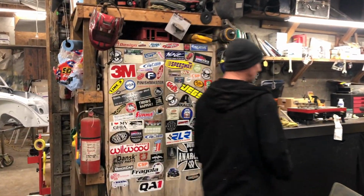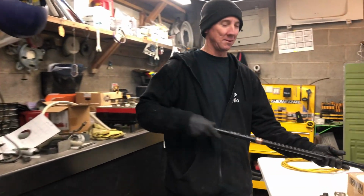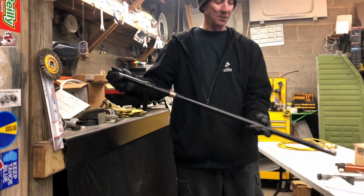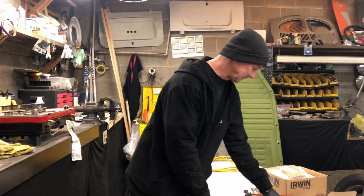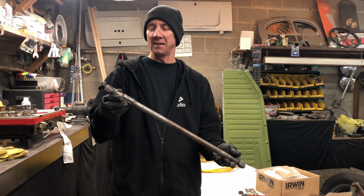So what happens? This is your original steering shaft, comes out of the original. And it's just a straight shaft from the steering box to there. So this is the shaft out of the '72 Super.